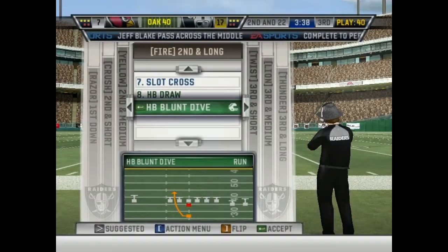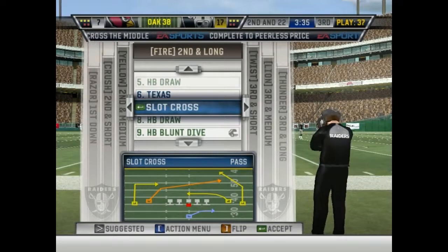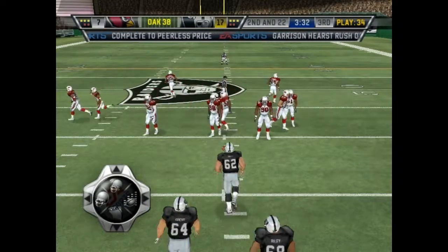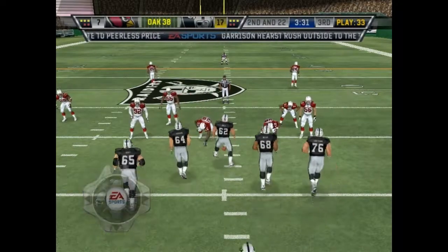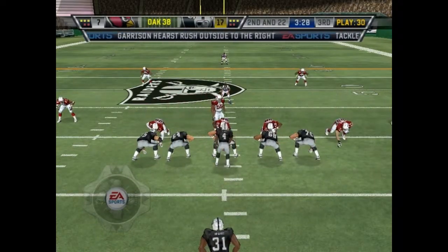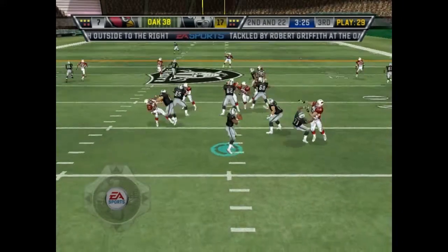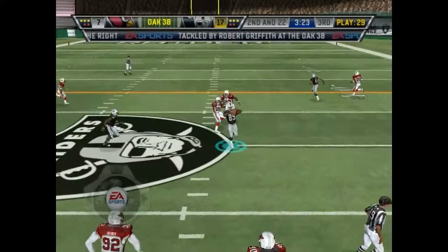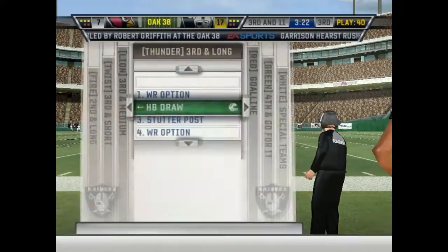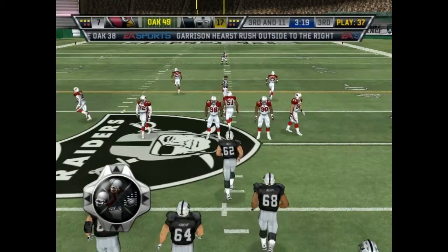Hurst, the ball carrier. Loss of 2 on the play. East wide slot right, 27 blunt dive. A loss of 2 on the play. Second down and 22 now for the Raiders on their own 38. They're up by 10 in this one, 17-7. Back to pass. The throw is caught. Edwards. Curry with the reception. Oh, that was Curry. 11 on the play.